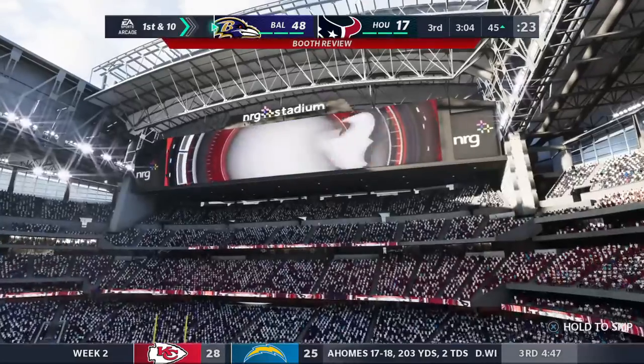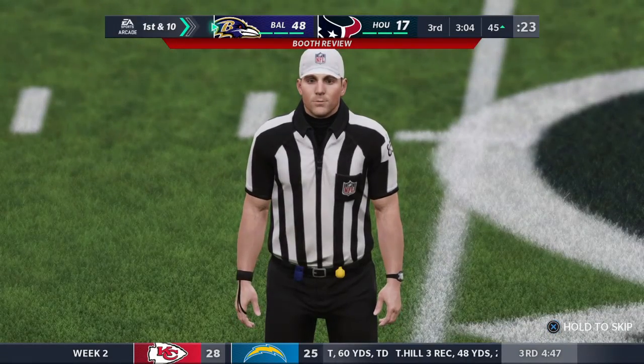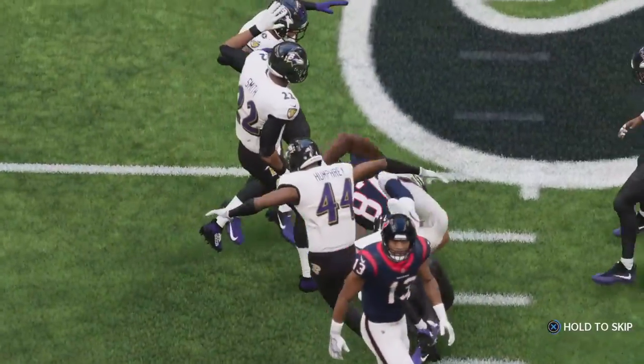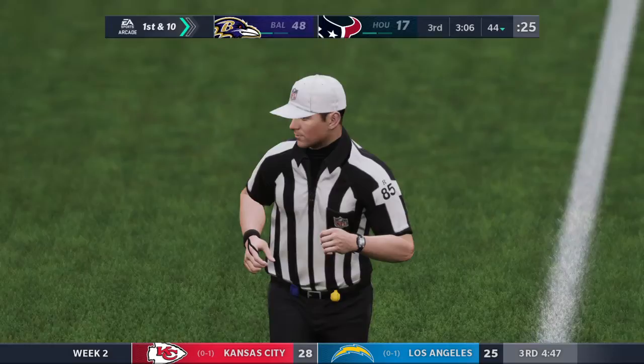There are two words that we hear coaches say all of the time. One starts with a B, one starts with an S: ball security. And they preach it. They have it up in meeting rooms, right? You see the signs. They talk about it all the time. But still.